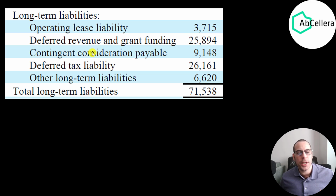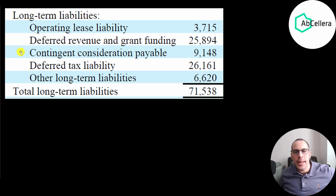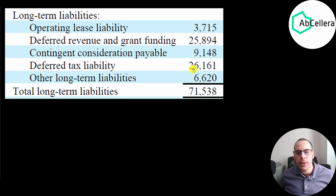9.1 million of contingent considerations. This means if a certain event occurs, then AbCellera has to send cash or stock to another company. An example of something that may lead to a contingent consideration is if the drug passes another phase of the clinical trials. 26 million of deferred tax liability. This will increase the company's taxes in the future, and 7 million of other.